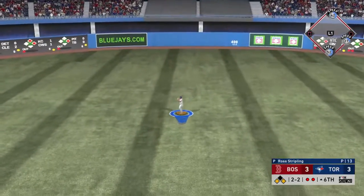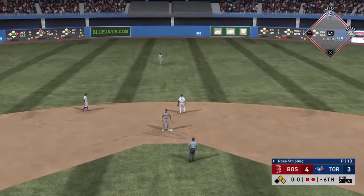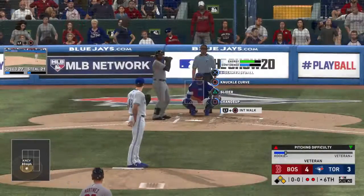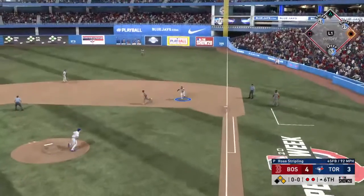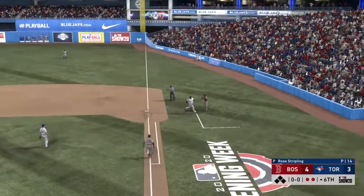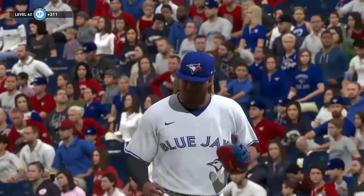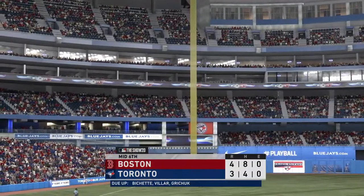Into center field, line drive base hit. Notch 1 in the score column as a runner from third crosses the plate. It's a 4-3 game. Whoa, that ball was close. Whizzed right by his head. I think he probably... And we'll have to leave it there as the play is made here to end the inning. So it's a run on 3 hits, no errors, and 2 men left on. The 5.